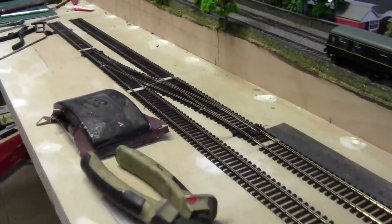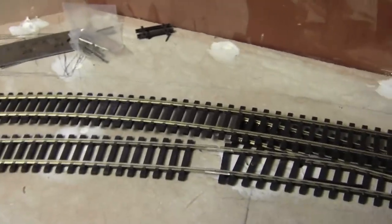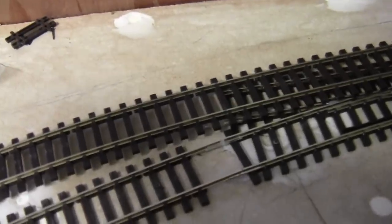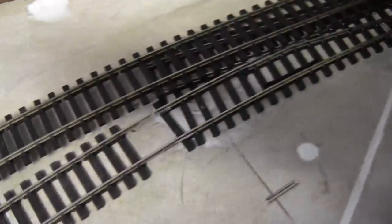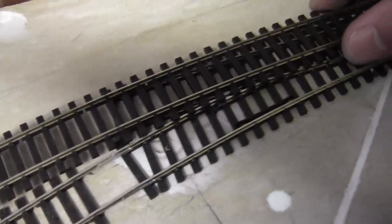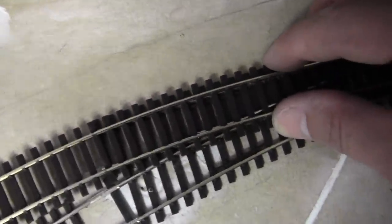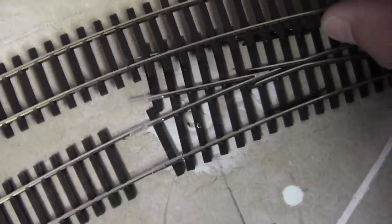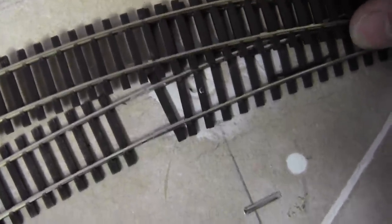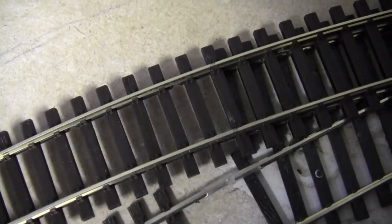We're almost there in fitting the track. I just thought I'd show you how I do my curved fitting of the track. As you can see here, all I've done is it's fixed at the other end, and all I've done is matched up the track with the curve. So I go straight down, so I follow the radius of the curve, as you can see, of the track. And you can see the joint underneath. If you look closely, you can see the pencil mark that I've made on the tracks where I'm going to cut it.